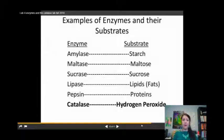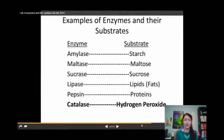So here we have a couple of enzymes and their substrates. We have starch molecules, which are complex sugars, being broken down by amylase, which is found in your saliva. Maltose is a specific kind of sugar that's broken down by maltase. Sucrose is the sugar that's found in a lot of your foods. I was just reading my yogurt this morning, and it has added sucrose, so they put added sugar in it, which is broken down by sucrase.